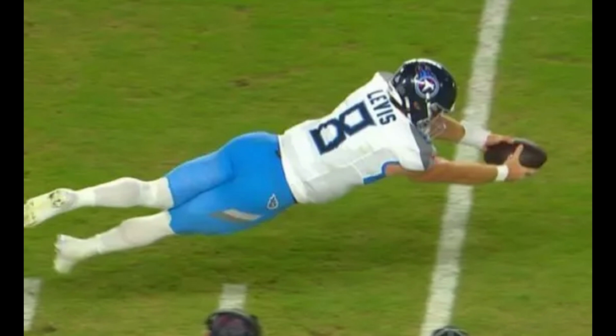Tennessee quarterback Will Levis leaves tonight's game with an apparent right shoulder injury.